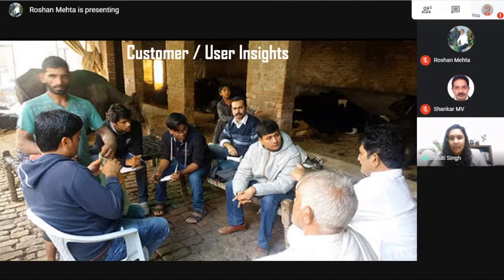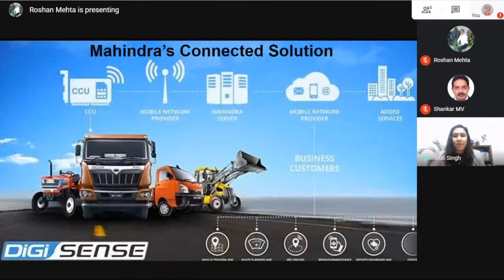Once, while collecting the data and insights from the farmers, truck owners, and fleet owners, designers realized the need of a connected vehicle platform. And Mahindra was able to launch a new product, DigiSense. DigiSense is one connected vehicle platform which helps tractor owners, truck fleet owners, and light vehicle owners to connect with the real-time performance of their own vehicle, which was missing in the market before. This product worked very well with the fleet owners who were not able to get their fleet performance identified.